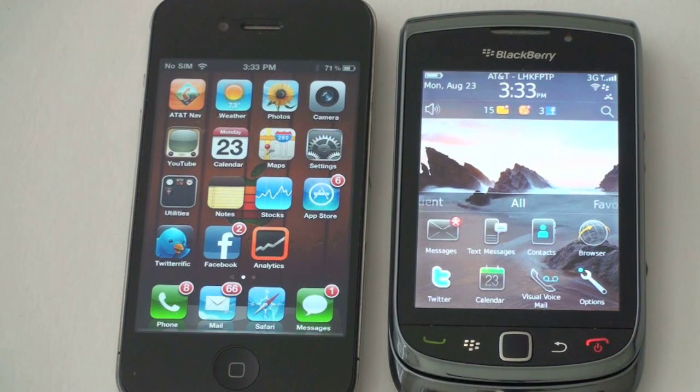So do you agree, disagree? Are the iPhone fans going to be upset? Are the RIM faithful going to be upset? Curious to hear what you guys have to say. Do you think I was fair, unfair? I'd like to hear how I could improve my testing.